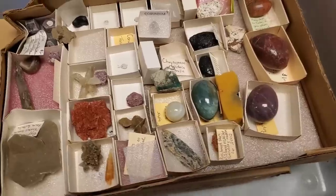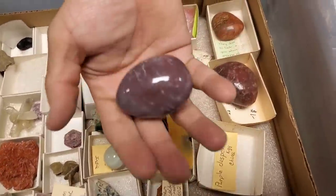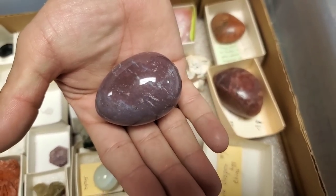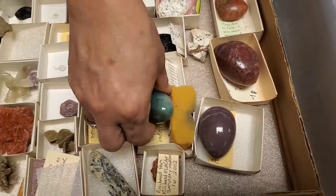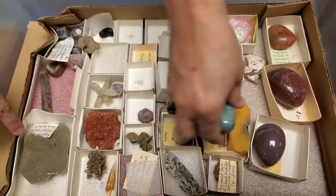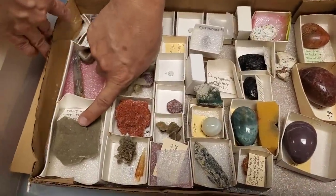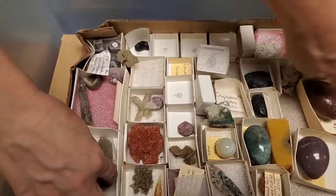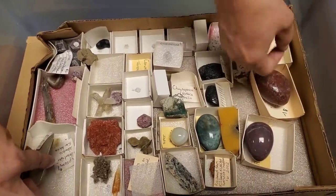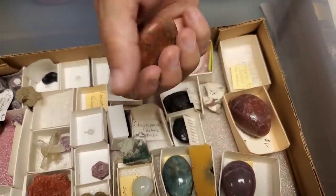Oh my! Here's some polished stuff. Look at that. It's purple jasper from China. Pretty. This is from South Australia. This one is from China. This one's from South Australia? Yeah. Gypsum fishtail selenite. Opalite from New Zealand. From Namibia.